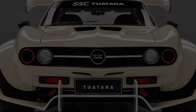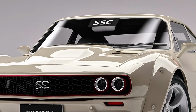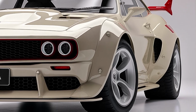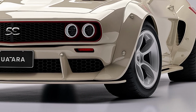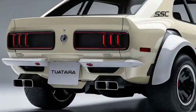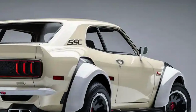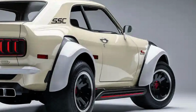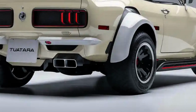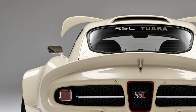The 2026 SSC Tuatara is not just another hypercar. It is a rolling statement of speed, engineering mastery, and American ambition taken to the absolute extreme. From the moment you lay eyes on it, the bodywork makes one thing clear: every inch of this machine is built for aerodynamic supremacy. Its carbon fiber skin gleams under the light, showing off the weave of the material like a work of art. The teardrop-shaped cockpit draws direct inspiration from jet fighters, positioned within a fuselage sculpted for minimal drag and maximum stability at speeds most cars will never even dream of.